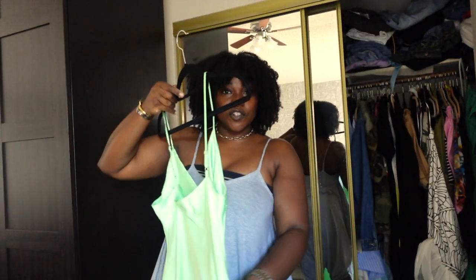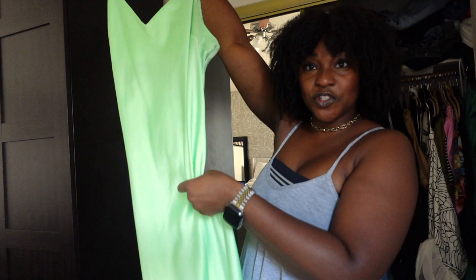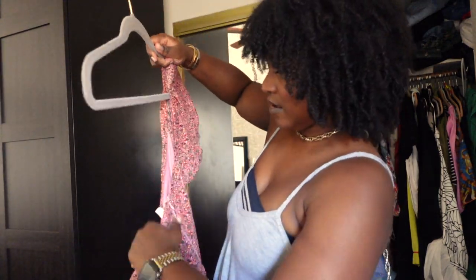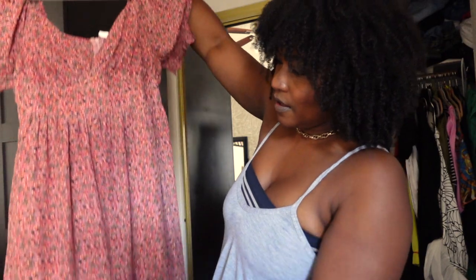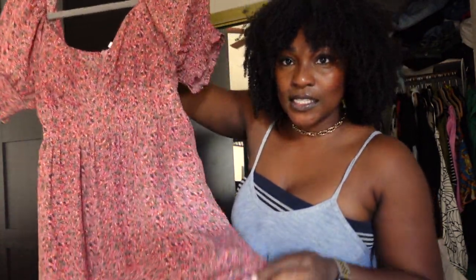And the thing about dresses is, a dress is your main item. You only gotta find one. Top it with a moto jacket and you're out the door. A dress could be a slip dress like this, or a maxi dress like this. Top it with a moto jacket. I gotta go see if I can find a moto jacket.